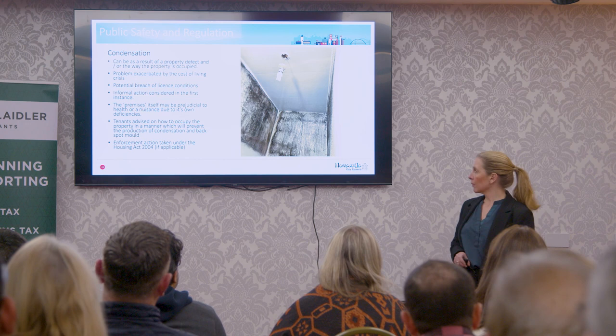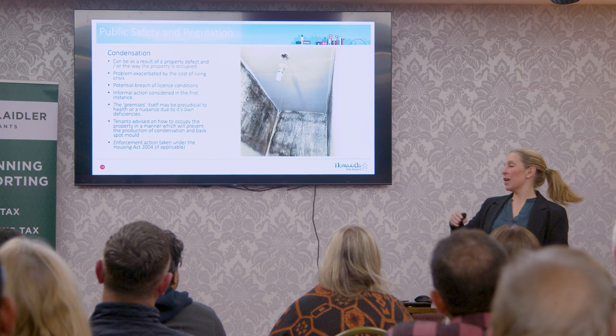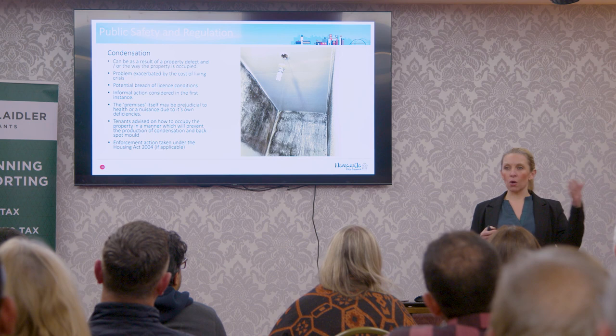So again, if we find this, on the whole, we won't be taking any action against the landlords. But in some cases, there could be a defect which is contributing towards this. So it might be that actually you have no cavity wall insulation, so all the walls are really cold. And if you install cavity wall insulation, would that help to prevent this?